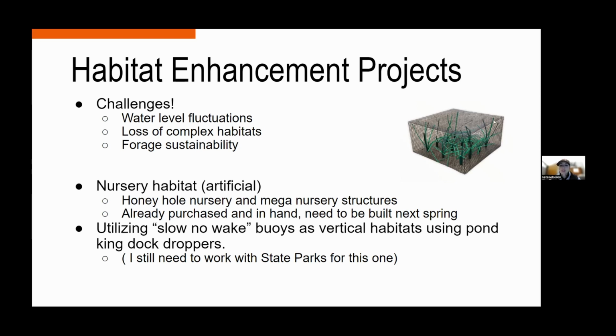We're thinking about next spring, and these would be structures that would go in back bays where perch would spawn, where there is some habitat, but they lose habitat as the reservoir levels recede. So this is tricky. It's going to take some moving these around. It's going to take some experimenting. And honestly, I don't know how well they'll work. So we're going to start small with these, but we have some.